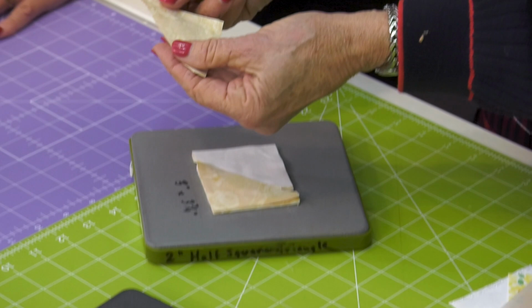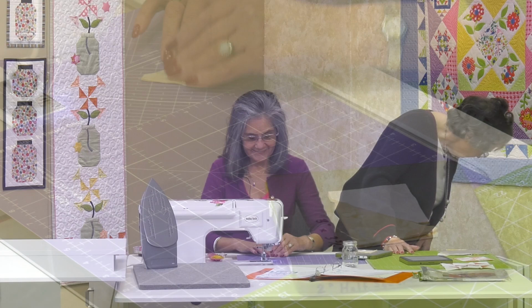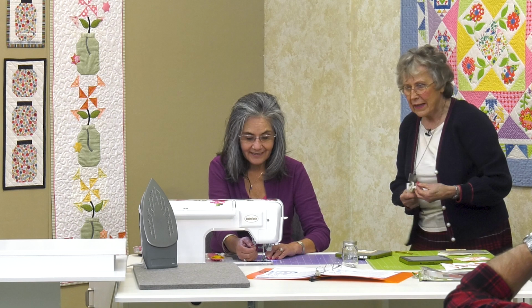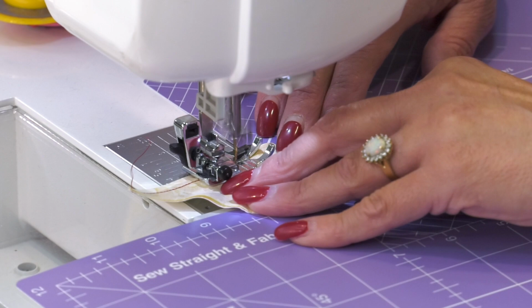Is that good? So they're all there, just like that. Okay, so Teresa's gonna start. You have to do a perfect quarter of an inch, and whoops, you know what? You could have saved this. This could be your jumper scrap. You could use this as a jumper scrap to get started. But she is just going to assembly line sew all eight of those. Okay? All of them? All eight.